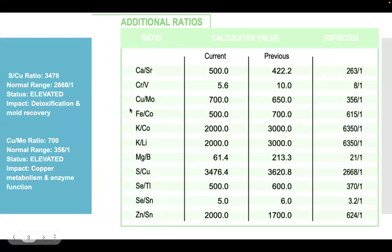Now, building on that, we have the copper molybdenum ratio, CuMO. We can see that 356 is normal and hers is 700. So this is really high. Now, we have to understand that molybdenum is essential for proper copper metabolism. It's a cofactor for the enzyme sulfite oxidase, which helps convert sulfites to sulfates, which assist with detoxification. So for copper metabolism, molybdenum is required for the enzyme sulfite oxidase to function properly.